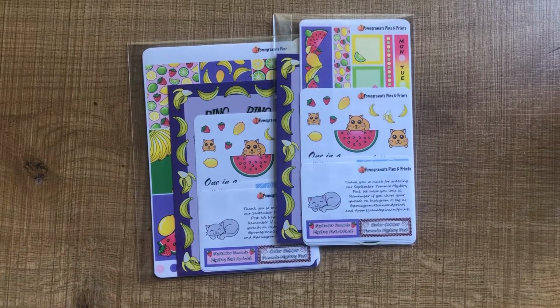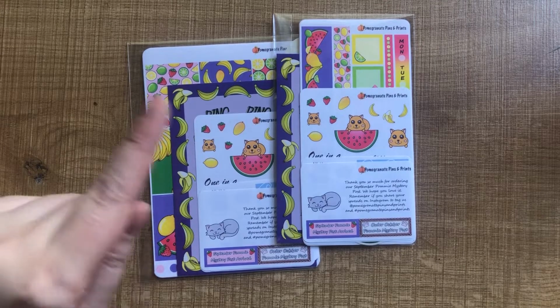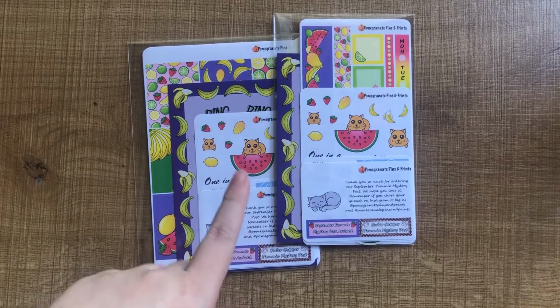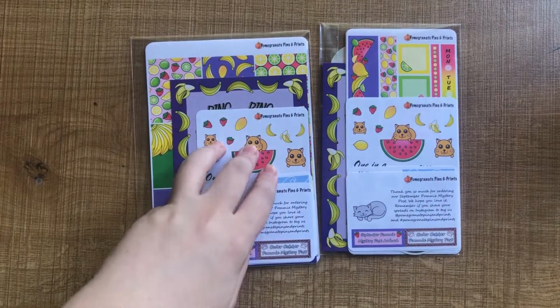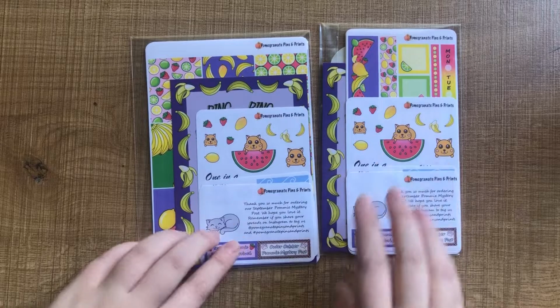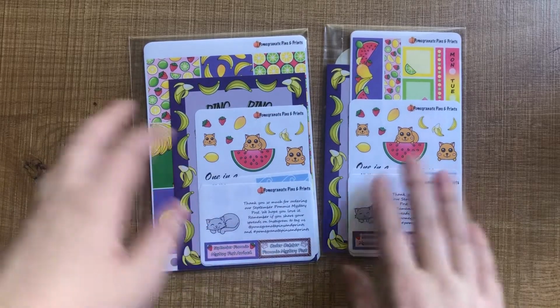This one's no longer available, but you can order their October mystery post. You can order that now. So it comes in both a Hobonichi and an Erin Condren kit. So I might just open these up and then I'll show you what's inside these little bags.